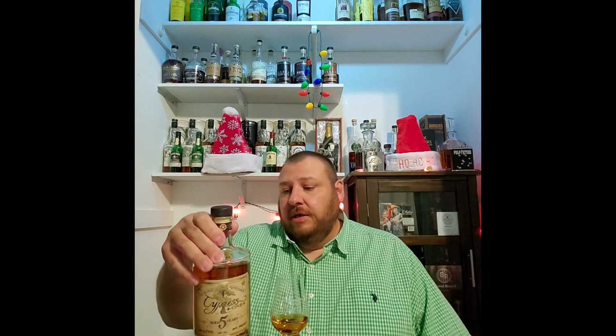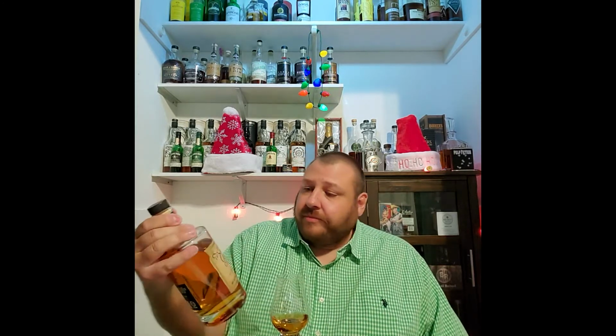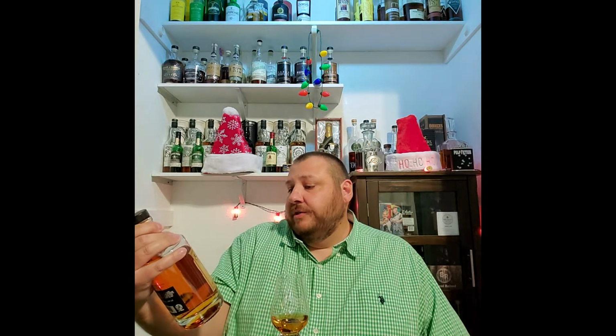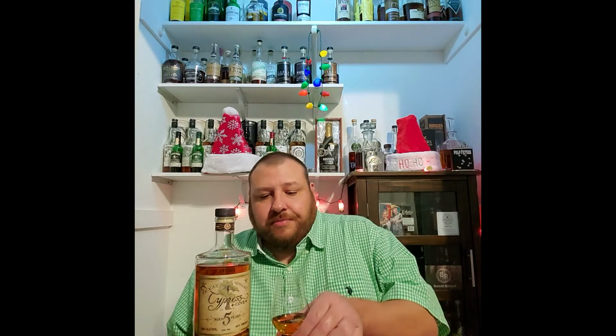There is no information about it. They didn't have any information at the distillery about it either. I can't find anything online about the whiskey itself. All I know is that this is 5-year-old Texas whiskey. It's 45% ABV, 90 proof, and that's it. So let's go ahead and get into this.